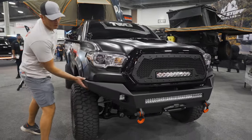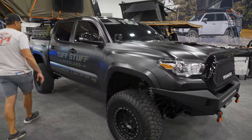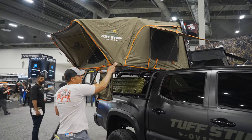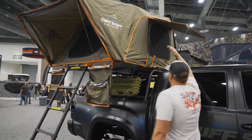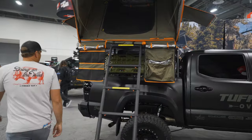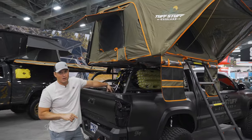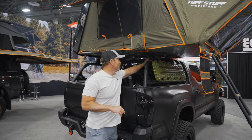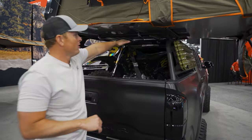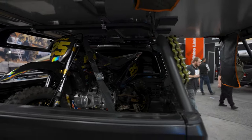But I like it. We're in the Tough Stuff Overland booth with a cool Tacoma build here. We got the Body Armor front bumper, and then on the side, a really clean wrap, just that matte black with some green overtones. But this tent is pretty rad. You got the Alpha series, so you have the full hard shell, but in the back, what I really like about this rack is it's extendable. And if you can see here, you got a little mini moto in the back seat, but you can make it a little bit taller if you wanted, or I'm assuming just have crossbars going out right here if you wanted something that was a little bit lower profile. So that's a Body Armor rack. Nice.